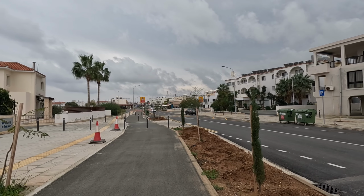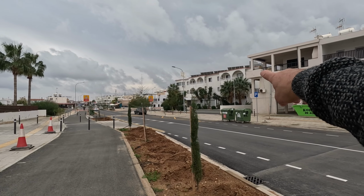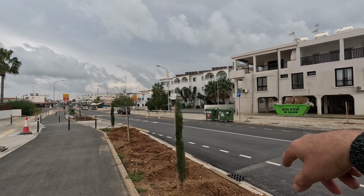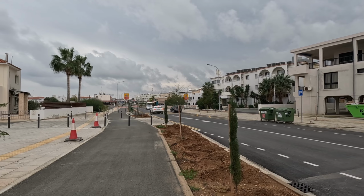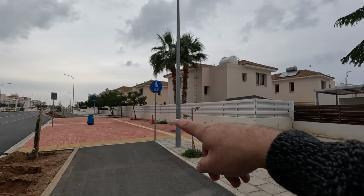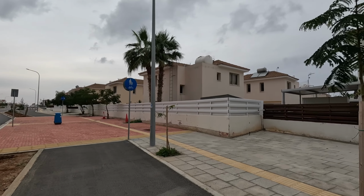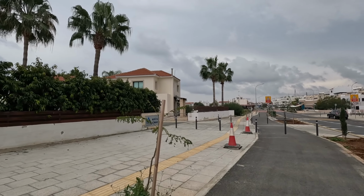Today I'm in Kapparis. There's the Amar Hotel just across the road. Lovely little hotel. Done a little video down there, guys. And we're going to have a look, see what's going on with the roadworks down there. They're continuing a little bit further up in that direction towards Paralimni and Deryneia area. Now I can show you what they've done already.